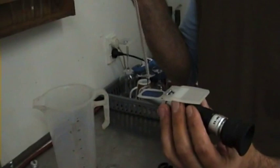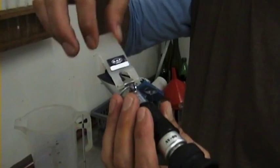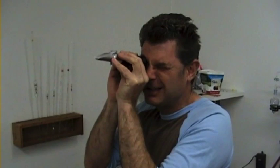It just needs a couple of drops. It uses light refraction. Drop that on there. And just coming up for 22.8, nearly 23 Brix, which is a nice level of maturity.